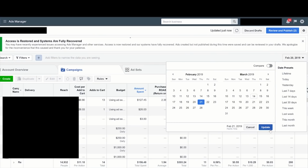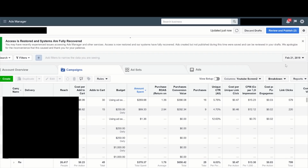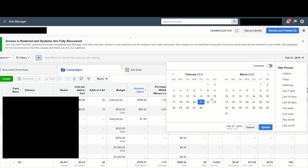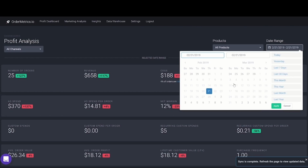So day 4, February 21st, we launched 8 ad sets at $5 a day, and we put the best 5 ad sets into a CBO at $100 a day, and it resulted in 25 sales, which was pretty good. Overall ROAS on this was 1.78 for the day. Pretty good in my opinion. On day 4, we had 25 orders, a revenue of $650, 12% margin, and a $77 profit.